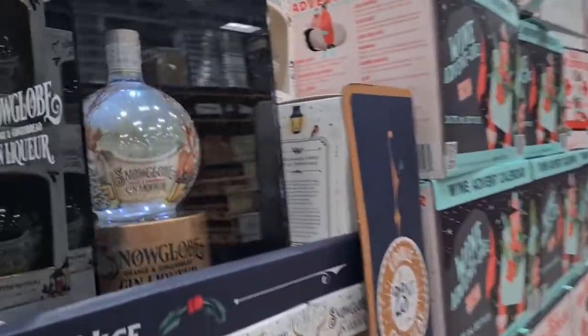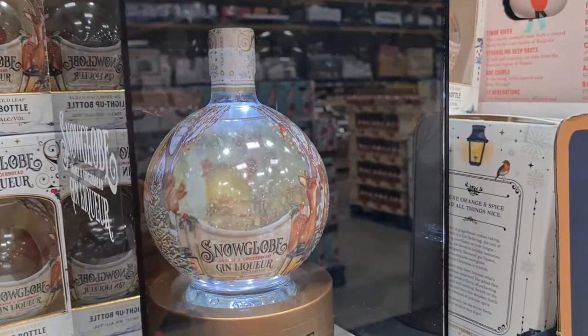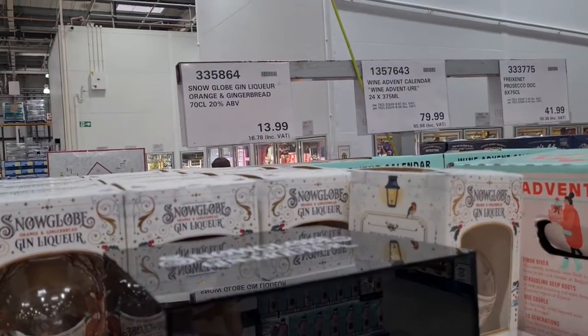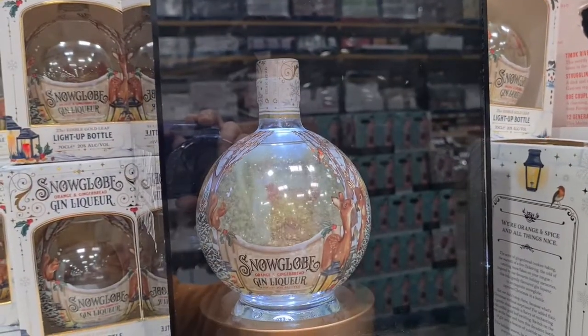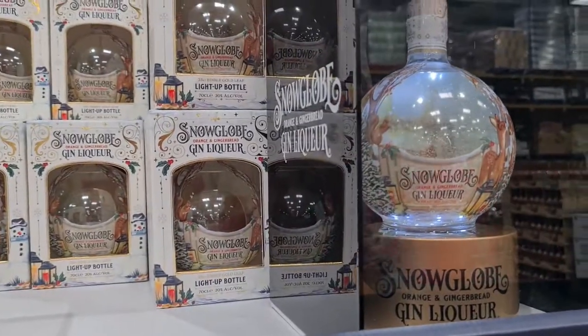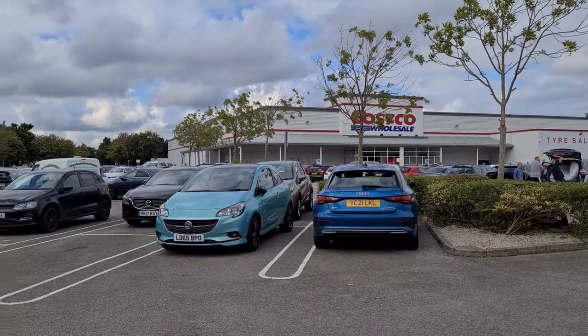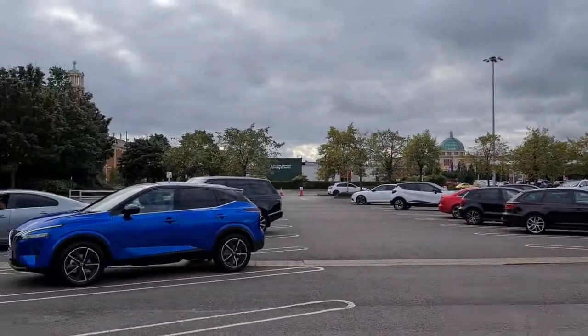So cute. Oh look, there you go. And they are, can you see? 16.78. There you go, that's how much they are. And it is orange and gingerbread flavour. Ooh. So we are done at Costco, which we've said before is right by the Trafford Centre.